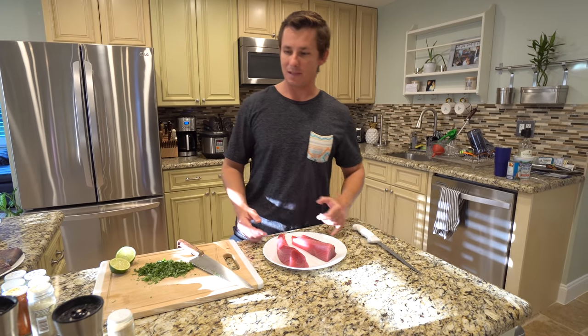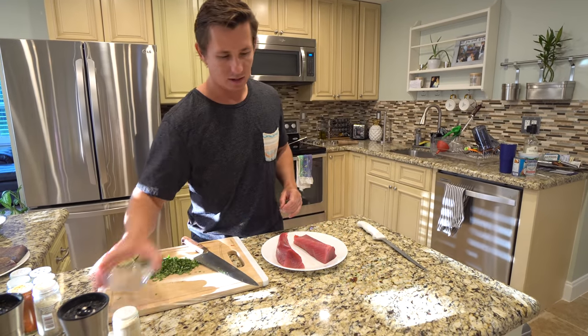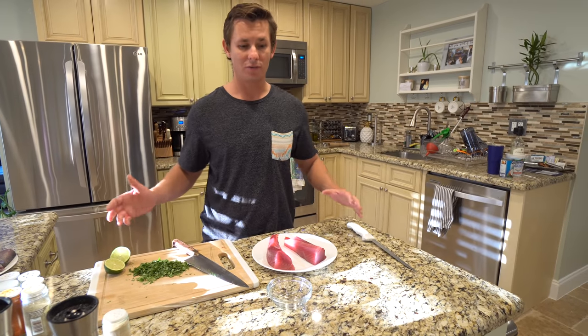But one thing Brooke and I did the other day is I seared tuna a bunch of different ways, like 10 different ways.